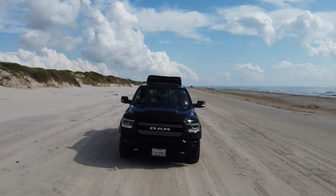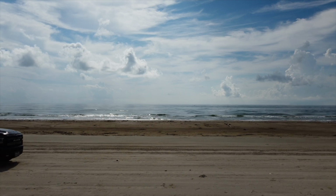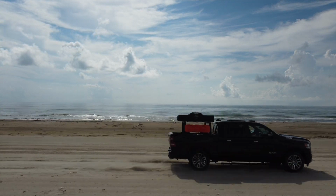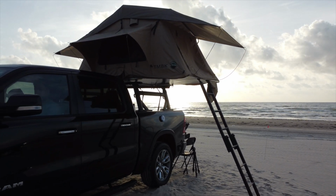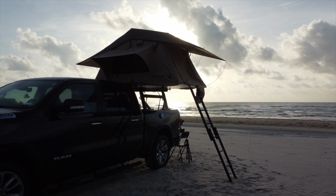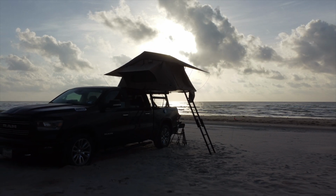I've been camping out of my truck bed for a few years now, and this summer I decided it was finally time to invest in a fresh, new setup. Rooftop tents have been on my radar for a while now, but as we all know, prices on these tents can be a bit over the top.